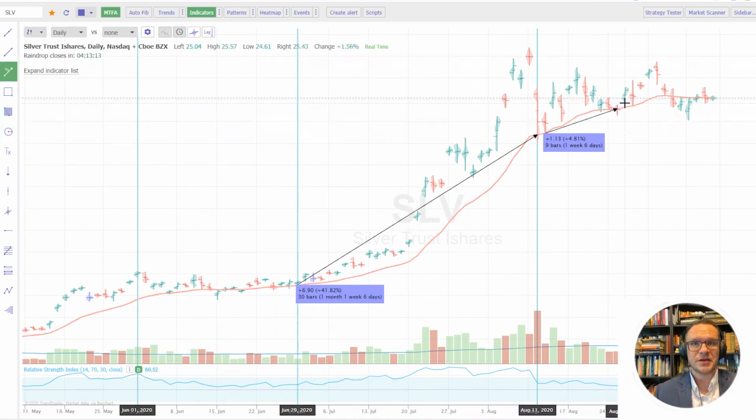Let's see what happens here. We got back in here, and we were in for another 2% gain. This is how trend following works. This is why it makes it so much easier to trade.